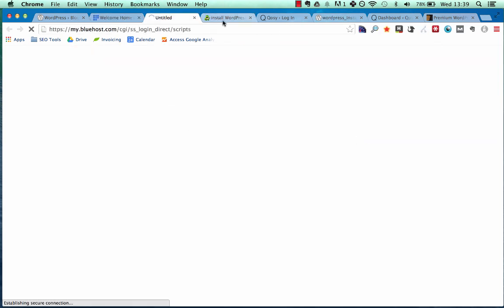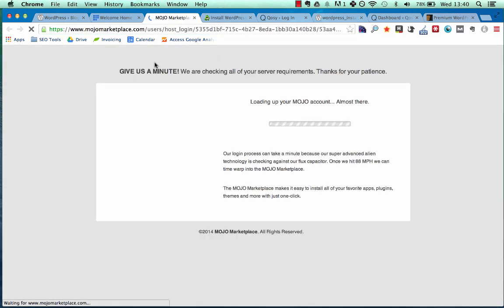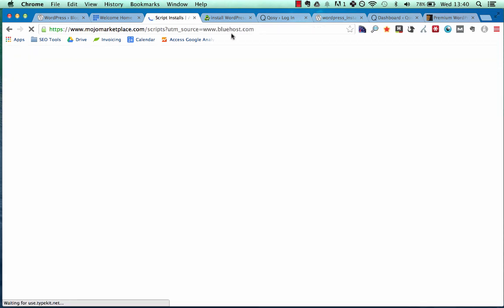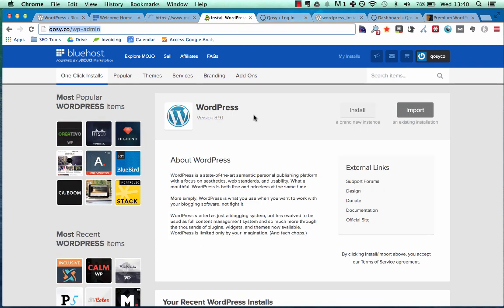If we click that, that's going to take us to a page that looks like this. If we click on WordPress, that will take us here. And then all we want to do now is click on the install button. I'm not going to do this, otherwise that would overwrite what's on my current website. But once you've done that, that's essentially it. You've now got WordPress installed on your web host, so you're ready to go and begin creating your website.